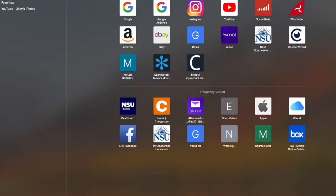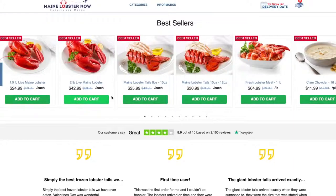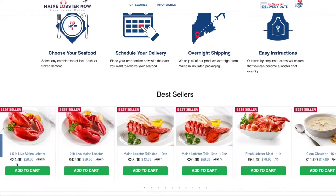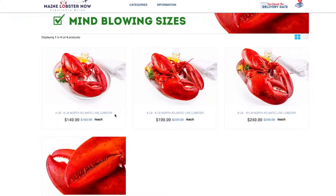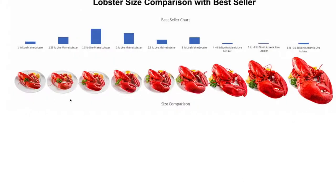could find. So I found this really cool website called Lobster Now, and I was searching through it the other day, and they have just about anything in regards to big lobster. Now they use these lobster to actually feed human beings, 1.5 live Maine lobster and a 2-pound live Maine lobster. What's pretty insane though, is that they have jumbos. Check this out, guys. Look at the size of these lobster, a 4 to 6 pound, 6 to 8 pound, 8 to 10 pound, 10 to 15 pound lobster. Oh my God, look at the sizes. Oh my gosh, guys. So there are big lobsters available.